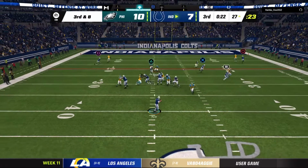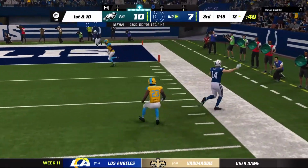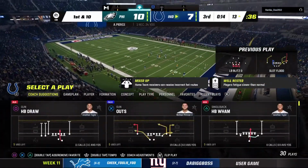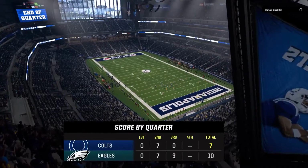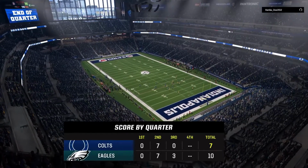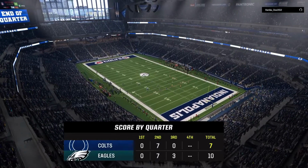Now Ryan. He finds Pierce. It's complete. And he has another first down as they'll get the ball down to the Eagles' 13-yard line. I love the drive they're working on here because they know they can take the lead with a touchdown. And so far on this drive, so good. They moved the ball down the field with very little resistance defensively. But they better be prepared for some adjustments to come their way now.